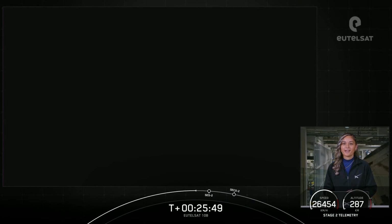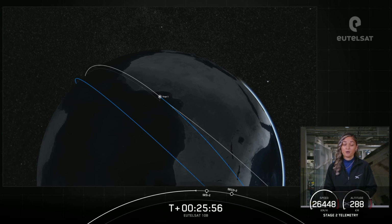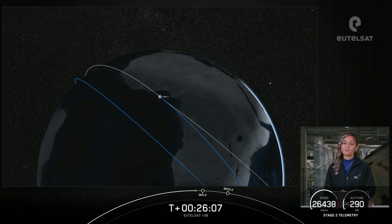Welcome back to the webcast of the Falcon 9 mission carrying the Eutelsat 10B satellite for our customer, Eutelsat. We've had a nominal mission so far. Falcon 9 launched on time at 9:57 p.m. Eastern Time from Space Launch Complex 40. And stage two has completed its first burn of the Merlin vacuum engine.